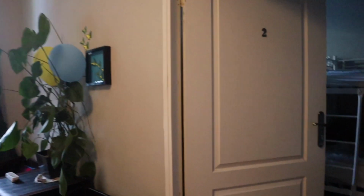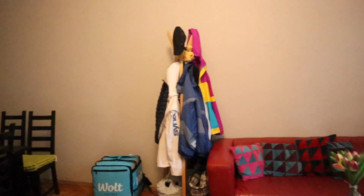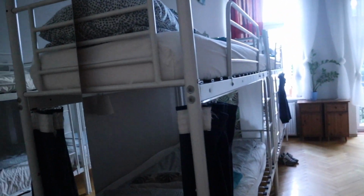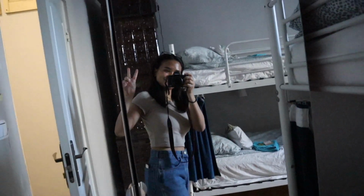And another room with bunk beds where people are staying. But yeah, this is the kitchen area. It's so cute. And my room is right across from the entrance door in here, and it's apartment one. And I'm actually the only one in here so far, so it's pretty nice. There's this mirror, and then there's 4 bunk beds.